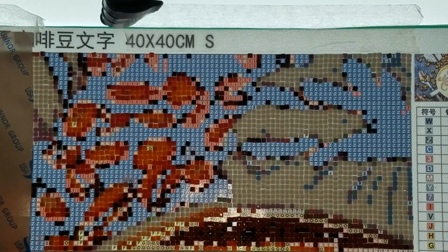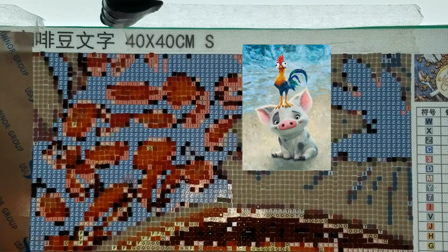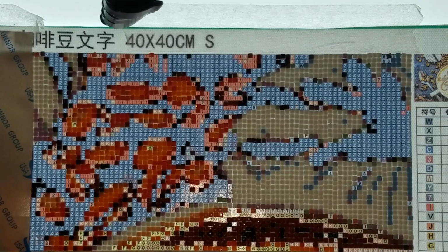This one, if you guys have ever seen the movie Moana, which has been a very long time since I've seen it, and I need to watch it. There's a lot of movies I need to watch. But Moana has these 2 little guys in there. That is Hey Hey and Pua. Hey Hey is the chicken, the rooster, and Pua is the piglet. And they are freaking adorable, and Hey Hey is hilarious in that movie. And I just love it.